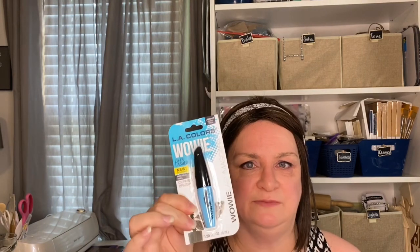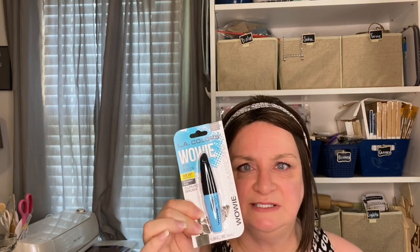I found, when I was going through some of my older makeup from a while ago, mascara that was super old, and that's kind of dangerous to use on your eyes, guys. So this has really forced me to pay attention to what I have in stock in my makeup and to rotate it the way that you really should.